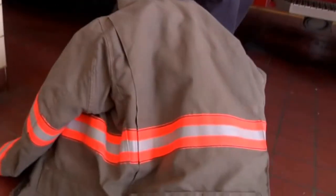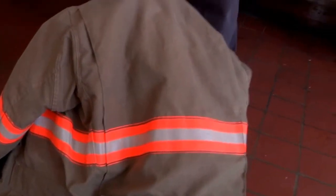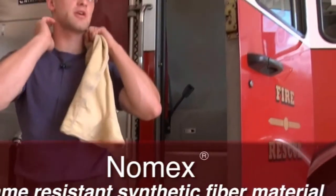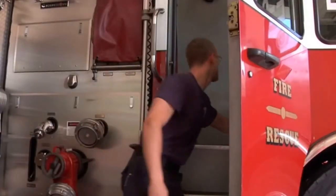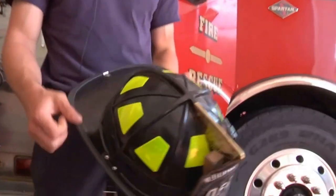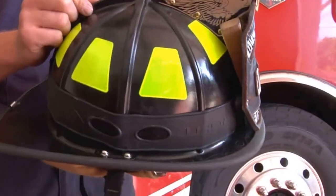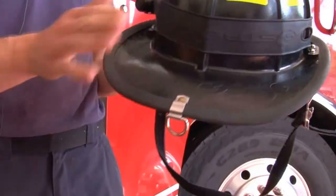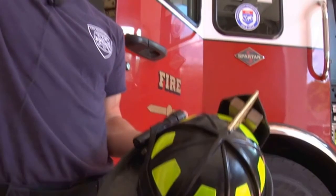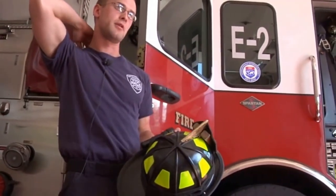So that's the bulk of our gear. And then this is a Nomex hood that we wear, and that covers our neck and our ears. The helmet, again, its main purpose is obviously the rigidity of it to protect from falling. Also, the brim, with it being large on the back, is to keep hot water from running down the back of the collar and burning.